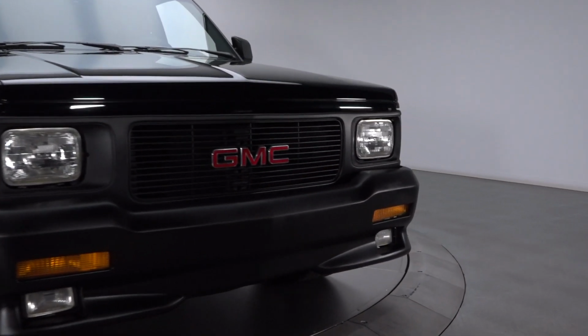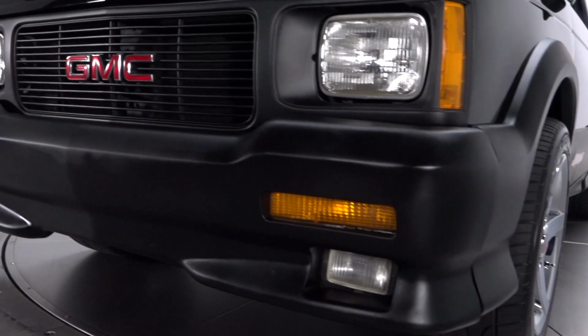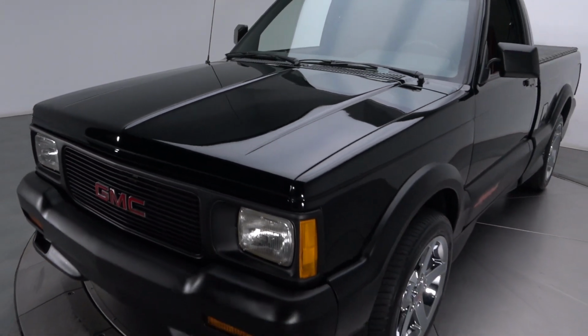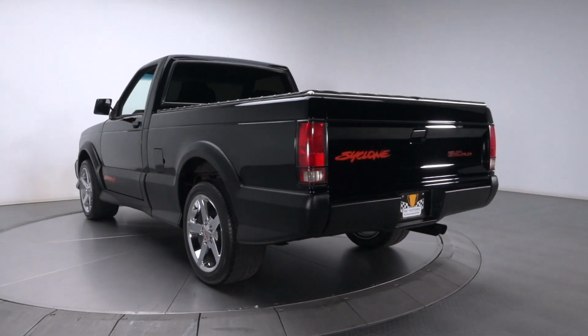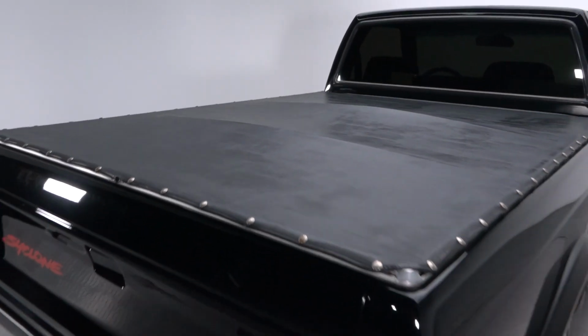General Motors set the automotive marketplace on its ear with the curveball known as the 1991 Syclone. But unfortunately, the corporation's own bureaucracy killed the world-beating truck almost as fast as it hit dealerships, limiting production to 2,995 units. This Syclone's wet-looking coat of GM Code 19 Black highlights solid sheet metal that's both crisp and sharp.